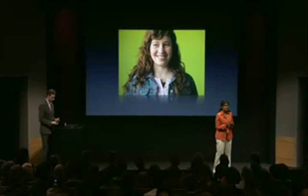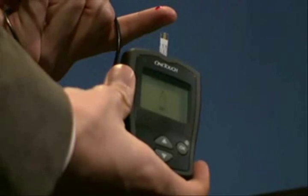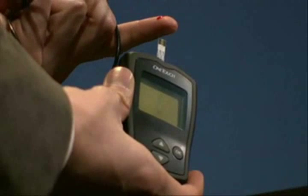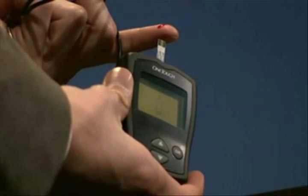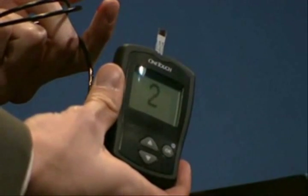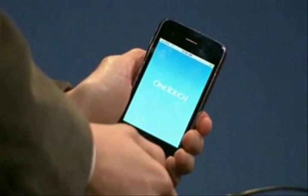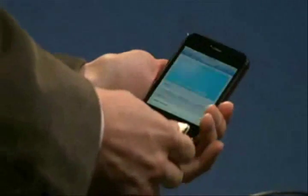The first thing Maddie has to do is, it's lunchtime, and she has to decide how much insulin to take to cover her meal. The first thing she has to do is to prick her finger and take her glucose reading with her one-touch system. You can see Maddie has to do this at least 6 times a day. That could be painful. Now, given the new iPhone 3.0 SDK, the meter can now transmit the reading to Maddie's cool iPhone over the Bluetooth or the iPhone 30-pin connector.